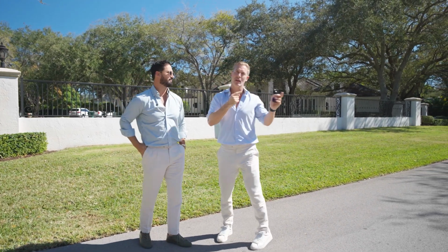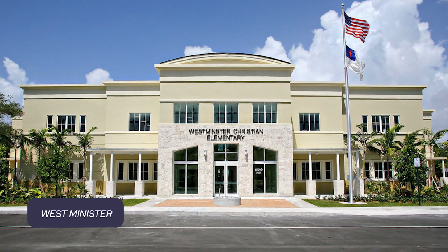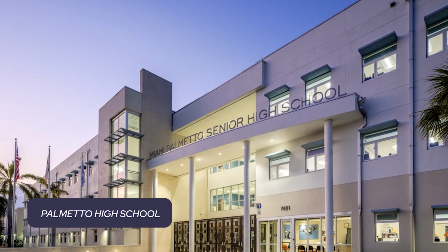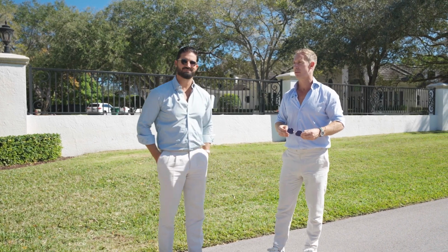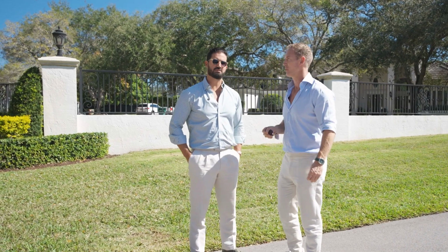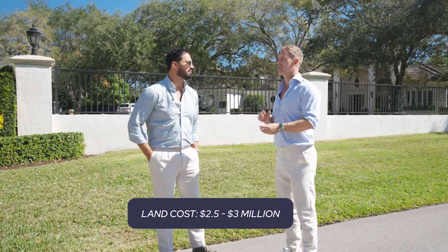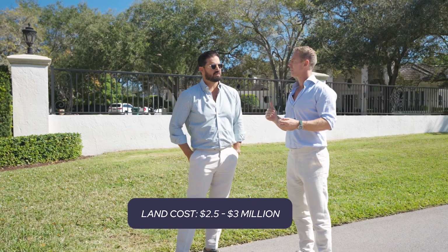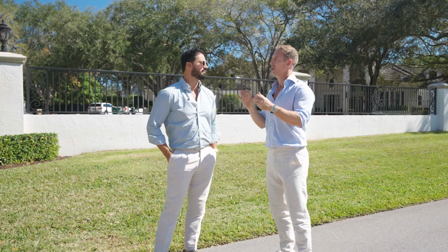And then if you go a little bit more south, there's Palmer Trinity as well. Absolutely. And Westminster and Palmetto High School, where Mr. Bezos went. Yeah, there's a lot of good schools around here, and there's still a lot of great land deals available too. Absolutely. What does land cost in this neighborhood? Closer to 3 million. Okay, so it's 2.5, 3 million, just a little bit less than the northeast, but not a lot.